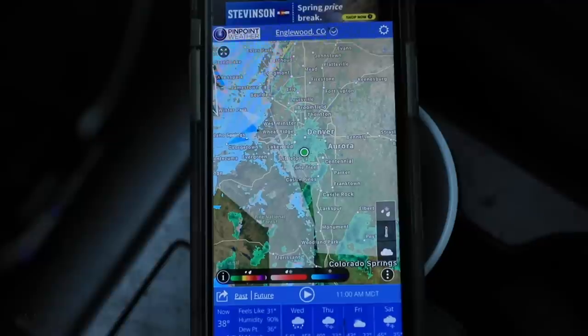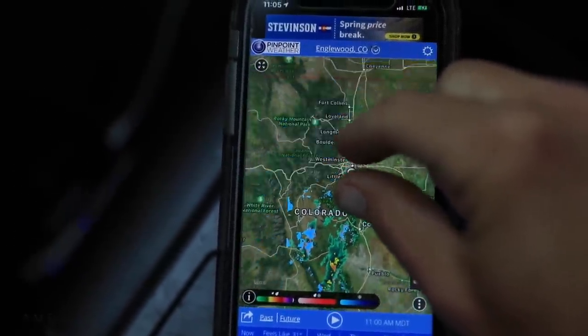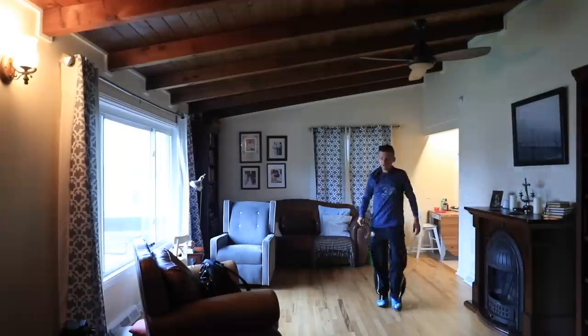Out the door. 5 to 10 inches of snow is on the way. 5 to 10 inches is coming to Denver. So that's not abnormal. Very normal for Denver, Colorado this time of year. We get crazy spring storms. So that is on the way. Cover your plants. Cover your plants. Gotta do a little yard work before that comes.